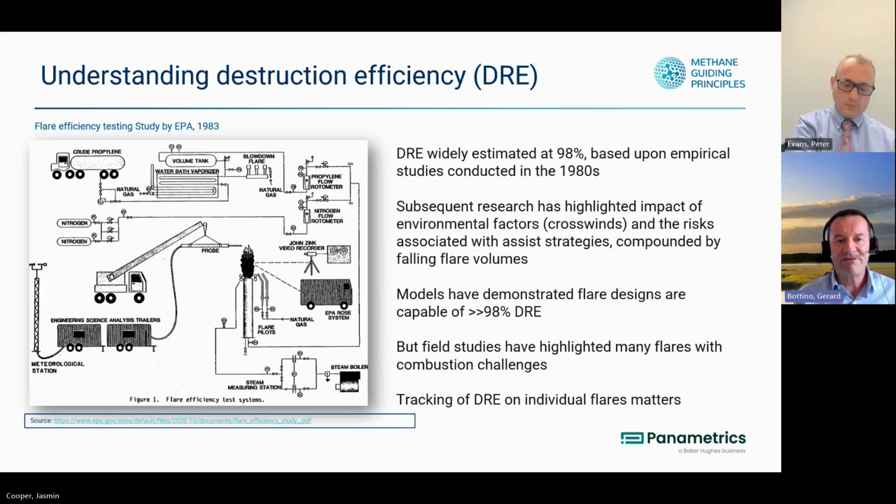But further research ended up having more different interactions with environmental conditions. The biggest one being the crosswind.